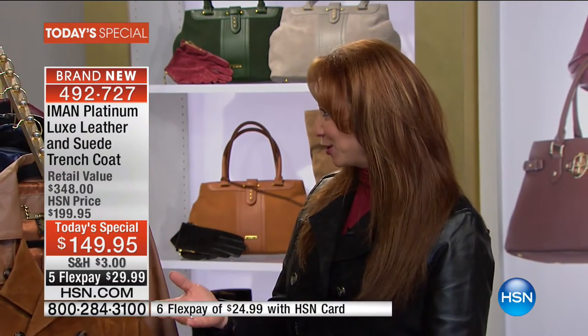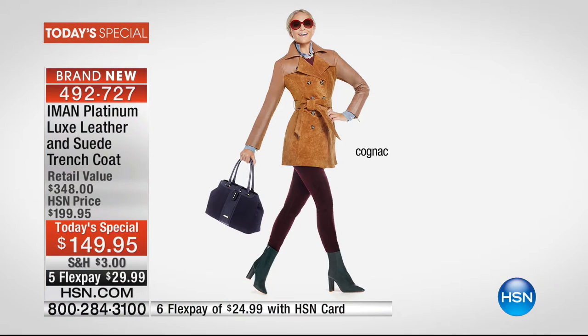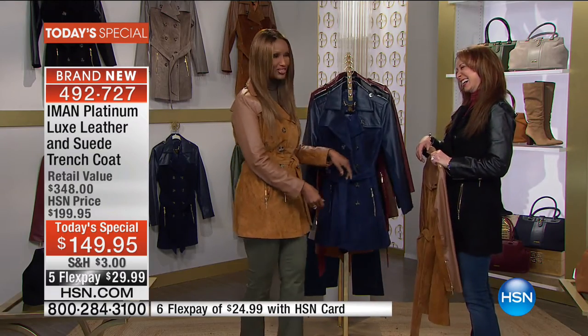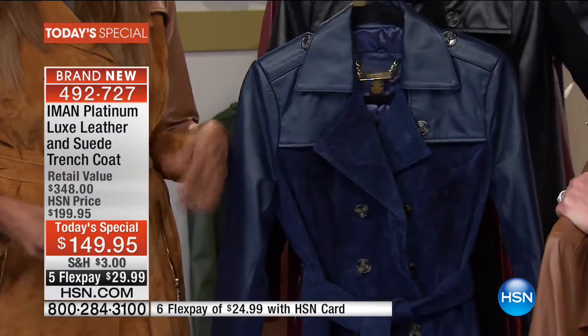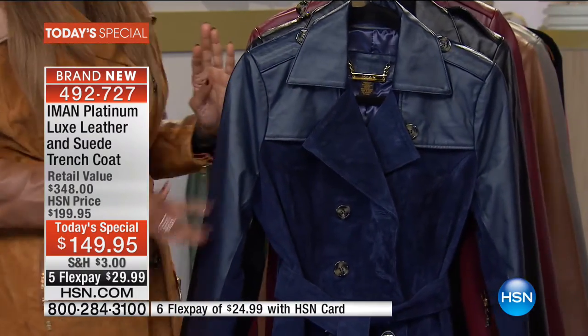Actually, I think women of all ages are gravitating to that cognac, even some of the younger girls. Absolutely, especially the younger girls, because they're all looking for a vintage look. Yes, that's true. Because they were all born in the 70s. Like, shut up. I was born in the 70s. Really?